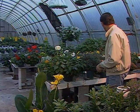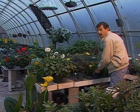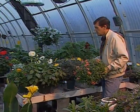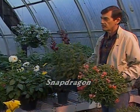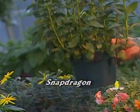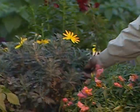There are a few plants that are transitional that can grow either in a half a day sun or perhaps in a full day sun in some shady locations. For example, the snapdragons. The snapdragons, again, come in many sizes, shapes, and colors. So all you need to do is look around in your garden center and look for some of these different types of plants.